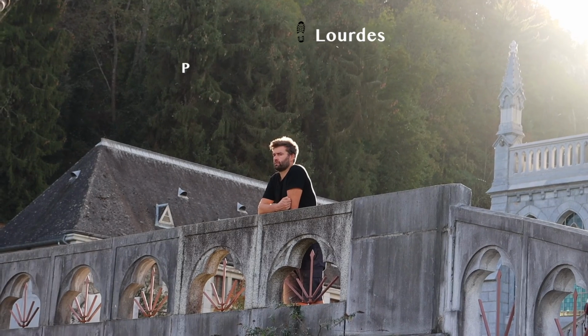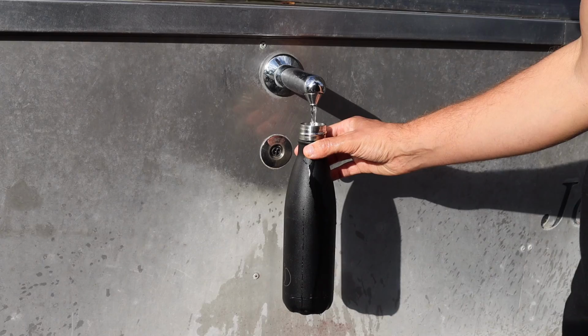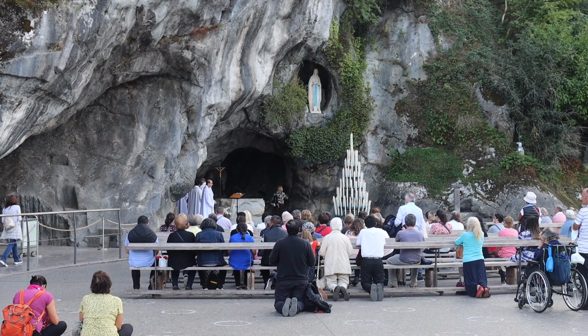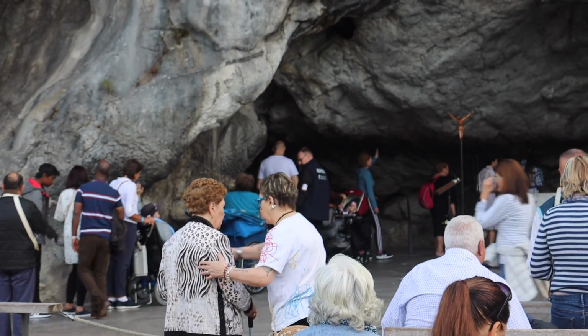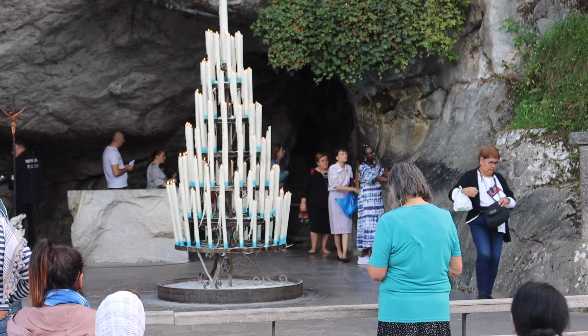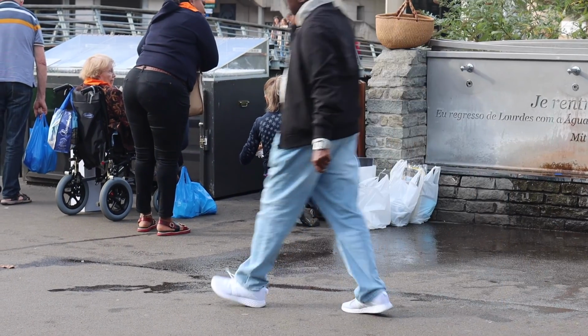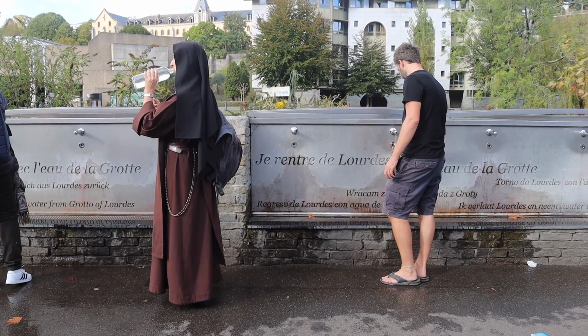Okay, so our stop off on the way to Gavarnie was in the town of Lourdes to drink the famous healing waters. The legend goes that a girl was led to the grotto by a woman who appeared to her and told her to drink and bathe in the water, and since then 70 miracles have been recorded here, and people seem to come from all over to visit and drink the water. People literally bring multiple containers to take away as much as possible, so of course we had to try it.